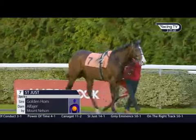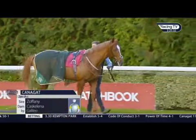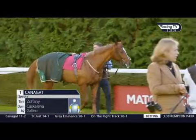Just in behind that, number 1, that's the green rug with the beige trim. That's the top one, Cannigat. Nice big strong type by Zoffany, this horse, as usual from Archie Watson's. Knew its job on debut, had a wide stall but still got to the front. May not improve that much from run 1 to 2, but a nice type.